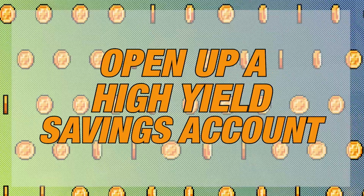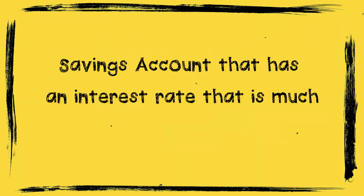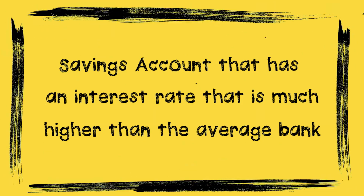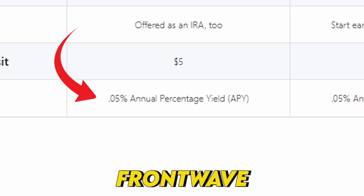The first step that you would need to take is to open up a high yield savings account. Now, this is basically a savings account that has an interest rate that is much higher than the average in your everyday bank account that most people have. So if you have Navy Federal or Frontwave, the savings account interest rates are horrible on those accounts, which is why I recommend just opening up a high yield savings account.